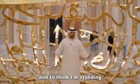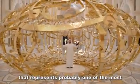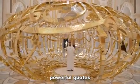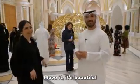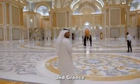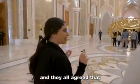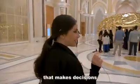Gorgeous. And to think I'm standing in the middle of an art structure that represents probably one of the most powerful quotes ever by our founder. I love it. Yes. I love it. It's beautiful. So we gathered from every civilization or every country, like China, Greece, what they think a leader should be. Oh. And they all agreed that a noble leader should be a leader that makes decisions that benefits his people.